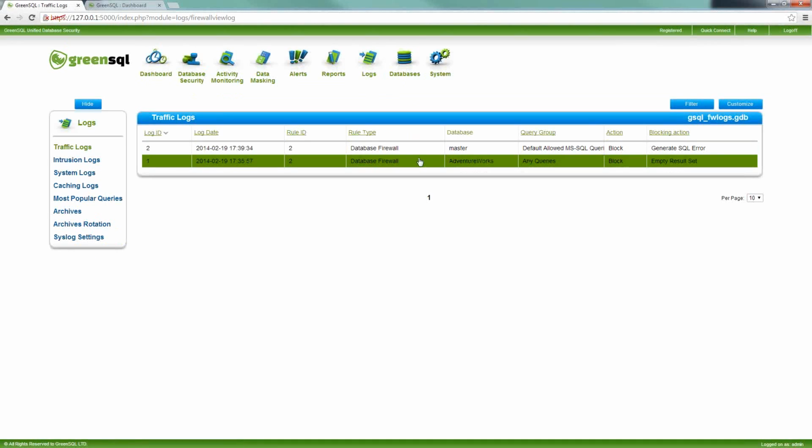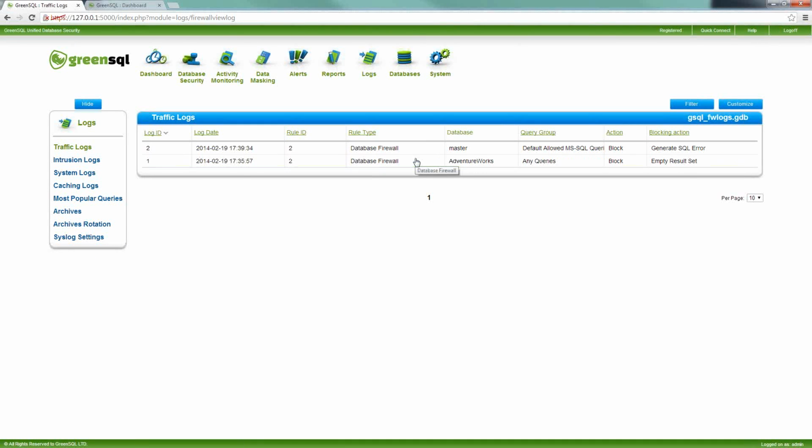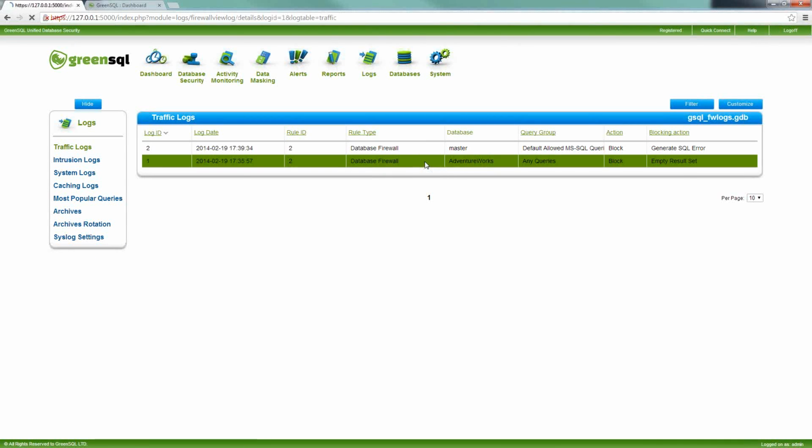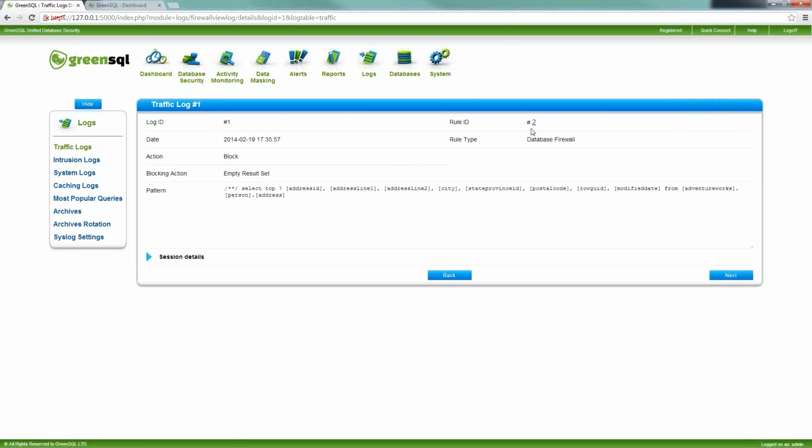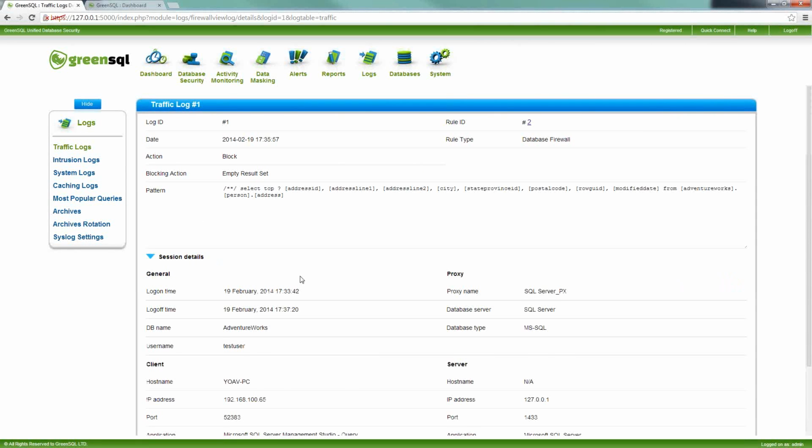About the logs, and I showed you an example in my presentation, but here is how it looks in real time, where you can see the pattern of the query, you can see what rule created this event, what was the action, and of course session details.